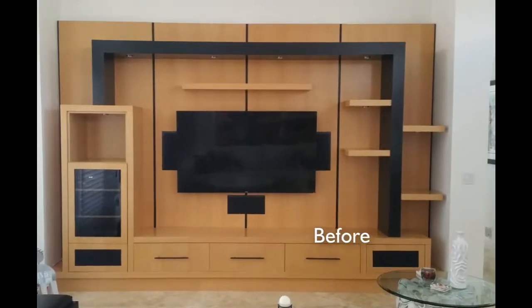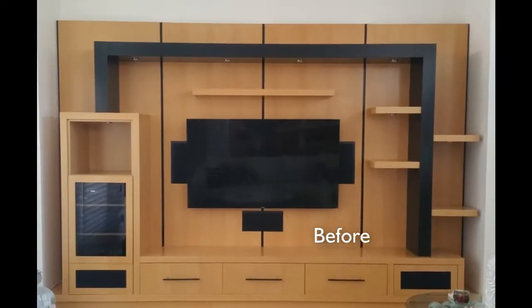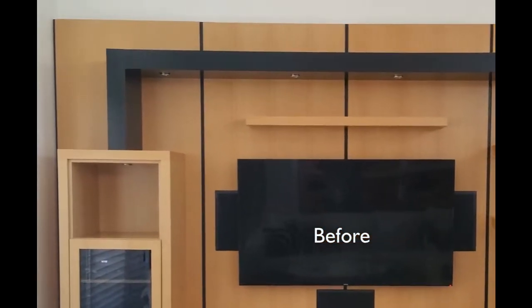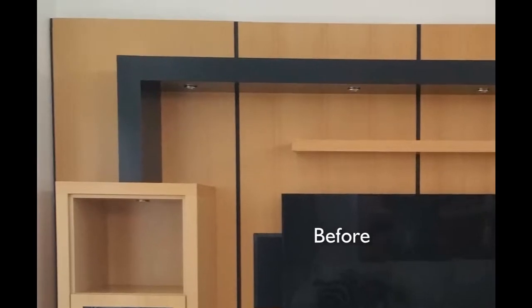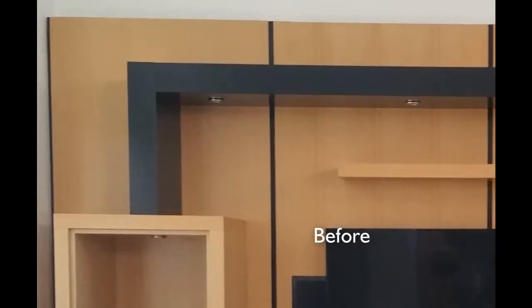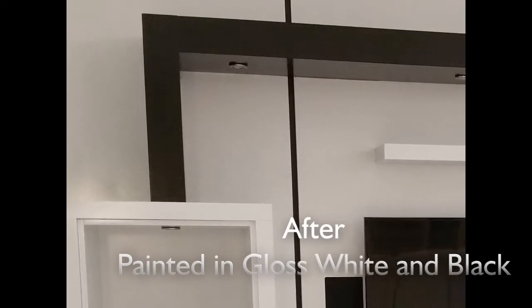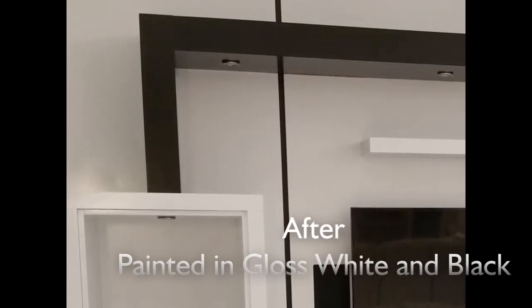I wanted to share this amazing transformation we did on a wall unit. This was the second phase of the kitchen we painted in the same house. The house has a beautiful modern interior, except for the wall unit and the kitchen cabinets. The beautiful wall unit came with the house when it was purchased, but it was in a light oak color. The oak color was not going to cut it for this homeowner.